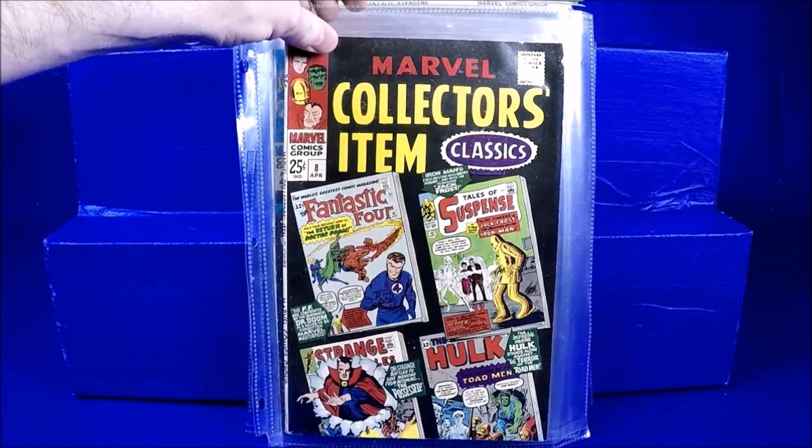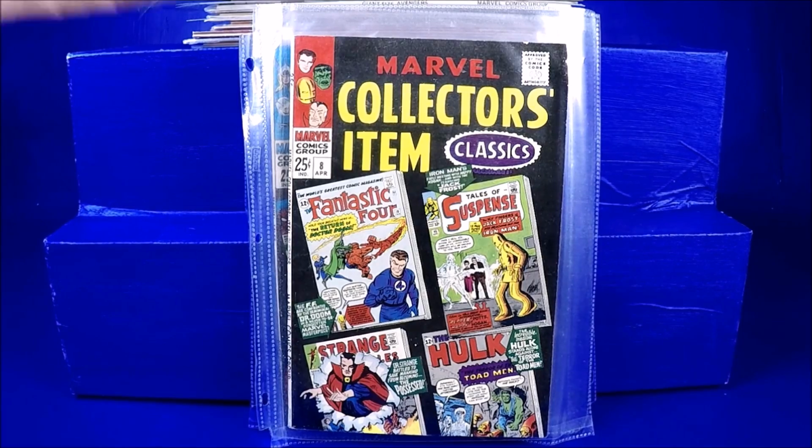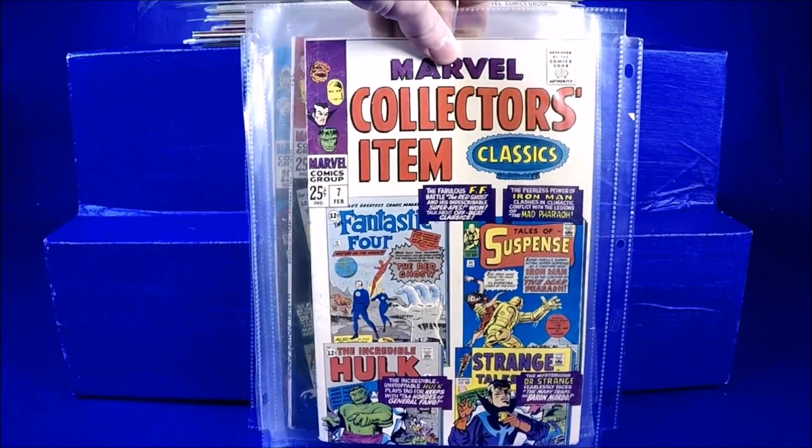Marvel Collector's Item number 8. And these are cool because they'll reprint a lot of older comics that are more expensive. So if you want to read an old version of the stories without actually touching the more valuable versions, you can read these. Marvel Collector's Item number 7.